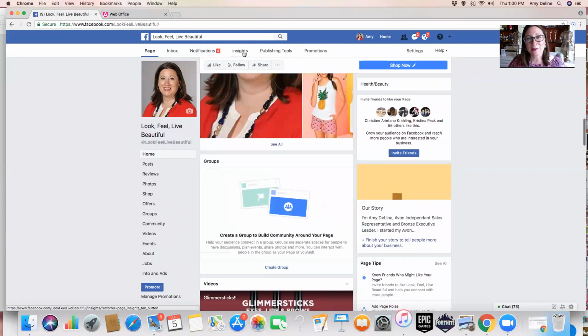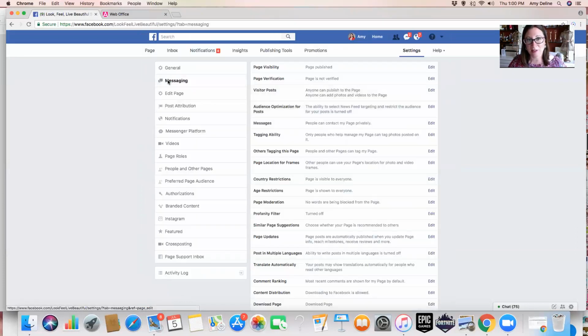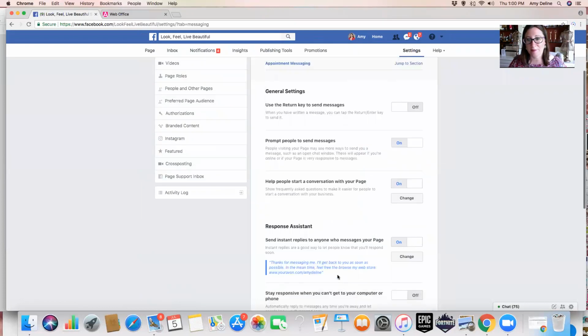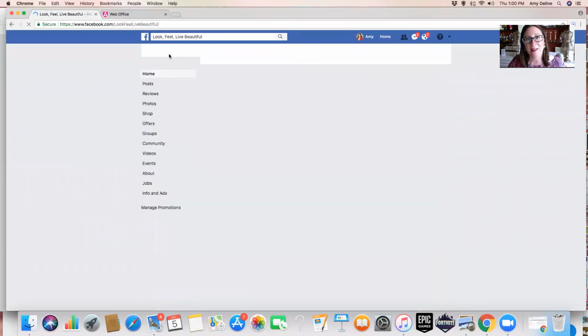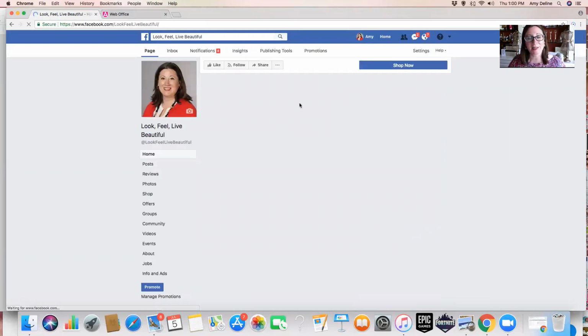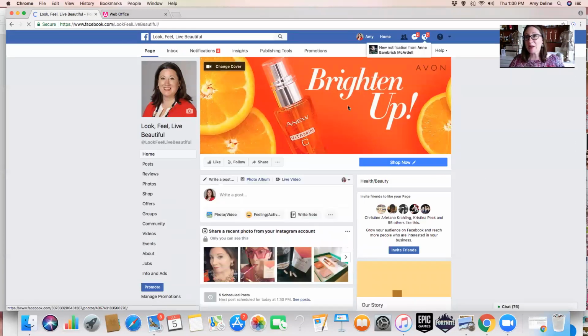We talked about, here's up at the top where you click on Insights to see Insights. This is what we talked about earlier, where you can click Settings and then Messaging to set up your instant response assistant down there. So you've got that there. There's a whole bunch of other things you can play around with in settings and set up, but definitely get yourself a business page and invite people to join it.